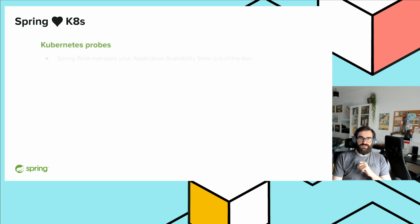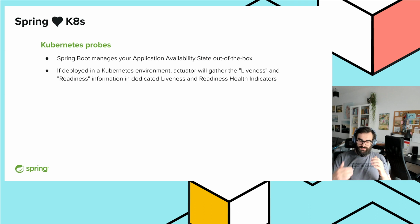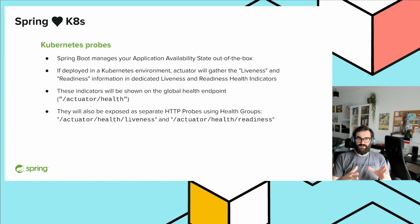So what about the Kubernetes probes? How do we support them? We do support out of the box the application availability state. If you deploy to Kubernetes, we have the concept of actuator endpoints. And in Kubernetes, you get the liveness and readiness information in the dedicated health indicators. They are there under the global health endpoint group. So you have actuator health liveness and actuator health readiness coming out of the box via Spring Boot in Kubernetes.